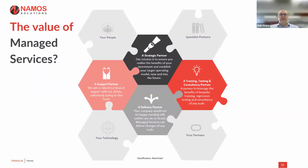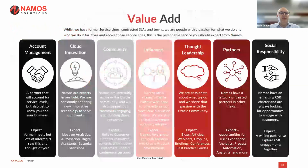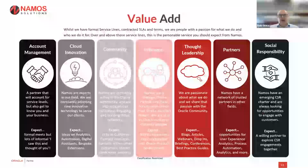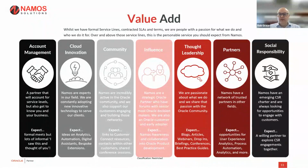The value of managed services, again, I think that's repeating what we've gone through and how we use specialist partners and technology. I'm going to move over that one. And then basically we split down how we bring that value add. I think the real piece here is the community and the influence, and the fact that we are on partner adoption boards, but also what that allows us to do with Customer Connect, a platform to connect you as users and customers, so we can share best practice and leverage those gains for you as an organization.